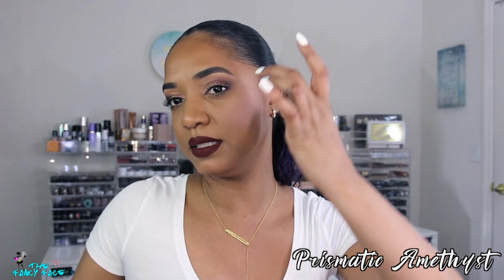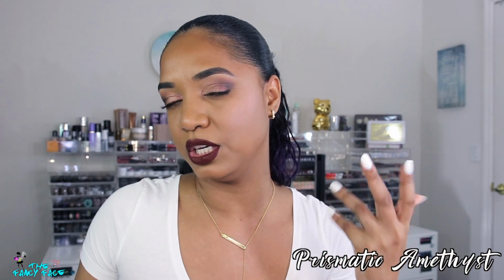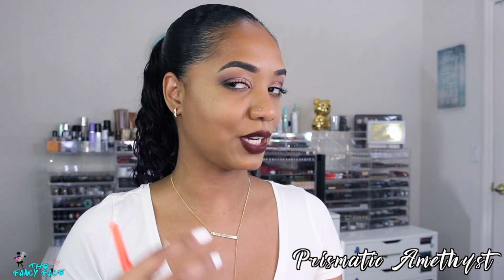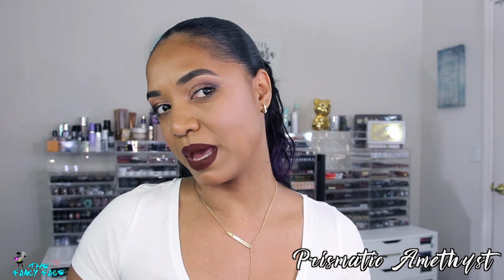As you can see, it blends into my skin. From a distance, you see it looks pretty nice. You can still see that light lavender, like pinky hue, but nothing too crazy, and even up close it still looks nice. So there you have it, guys. We have Golden Mint, which I see the green, I don't know if you guys can see it, and then Prismatic Amethyst, which surprised me that it blends in so easily without being stark.